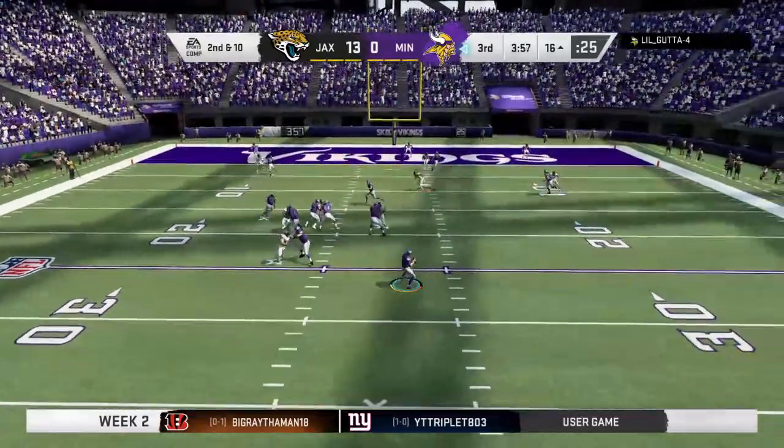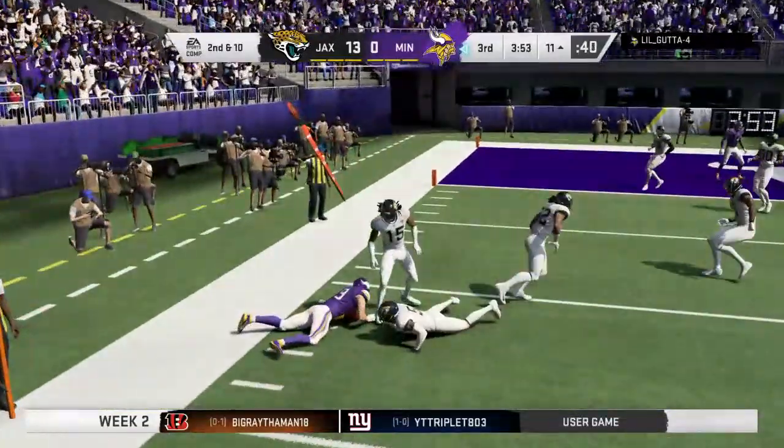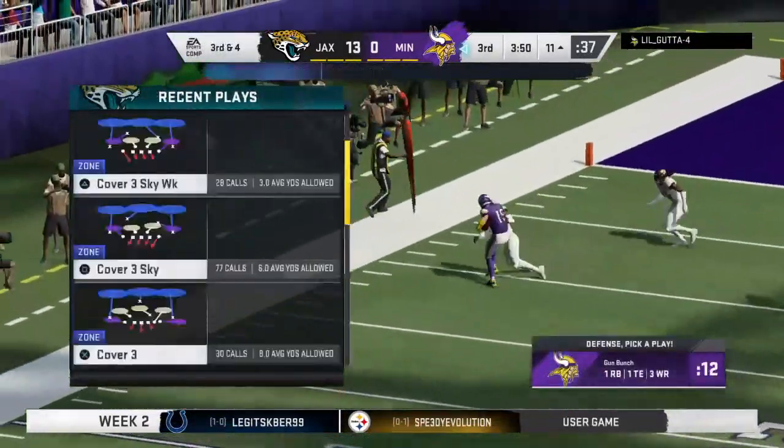Throwing again, Cousins on 2nd and 10. That's complete to the receiver, Thielen. And he's brought down just outside of the 10 at the 11. 6 yards is the pickup, and that'll lead to a 3rd down.